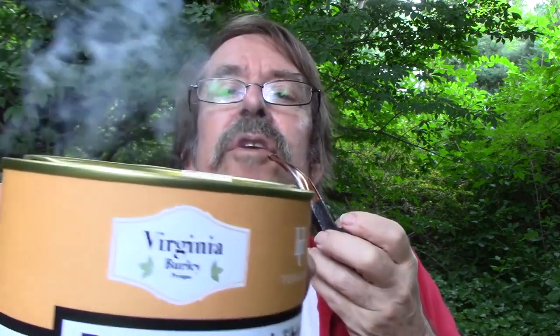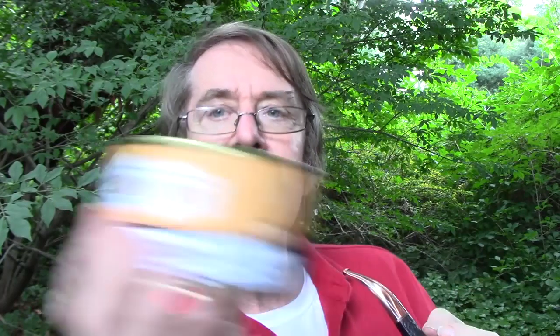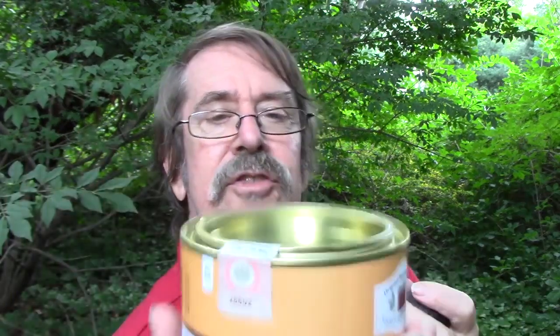After trying this, I was messaging back and forth with Bjorn. I said, how do I know what's in this? And you'll see right there, Virginia in large letters, Burley in smaller letters, and then in real small letters is Perique. What a novel idea for putting a description of the various components and the proportions based on the size of the letters. Pretty cool. So this is mainly Virginia with Burley and a little Perique.